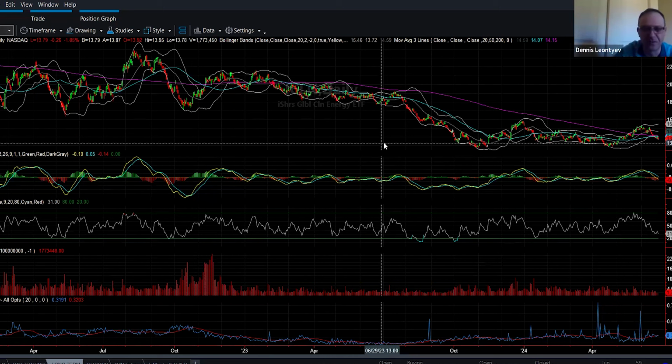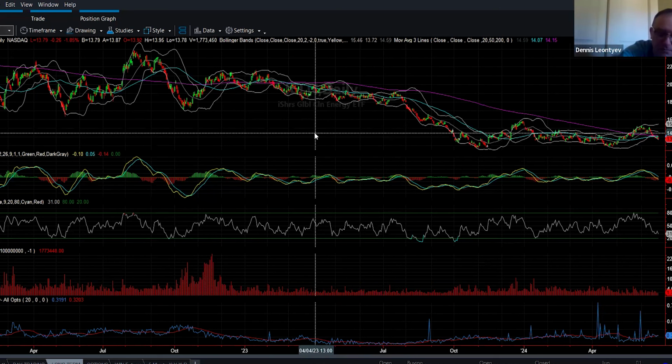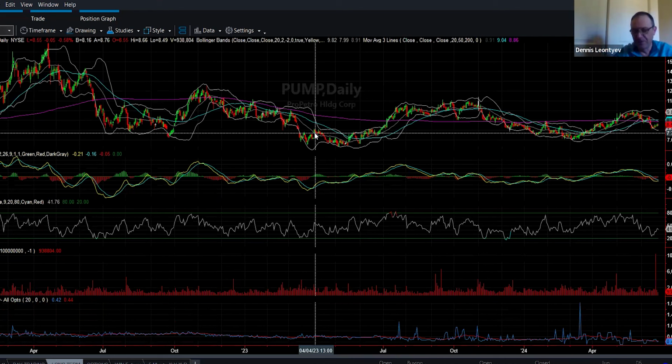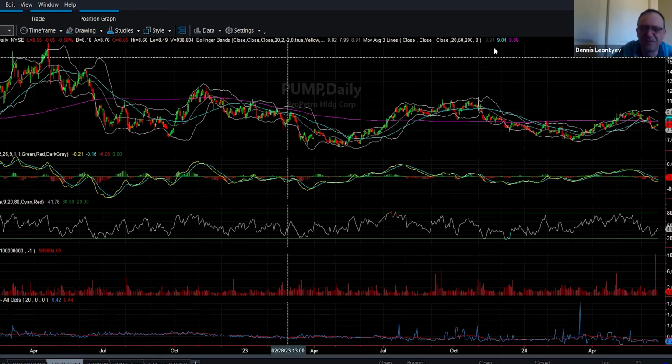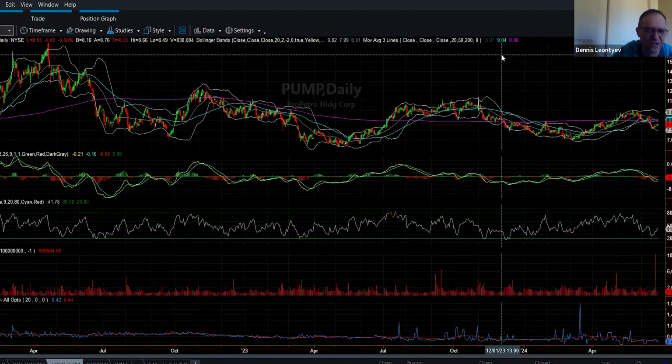I'll give you just one example. It's called Pump, like pumping oil, easy to remember. It's a Texas company. It's cheap. They do hydraulic fracturing, just complementary services. They're trading at a PE of like 11. Wonderful management, very steady company. They're trading at 8.55. See that top at 16? That's where we're going over the next year or two. This is just an example.